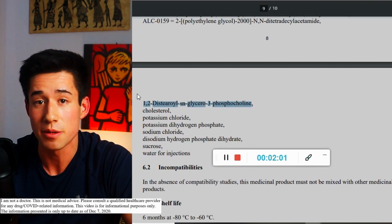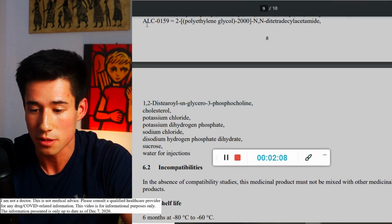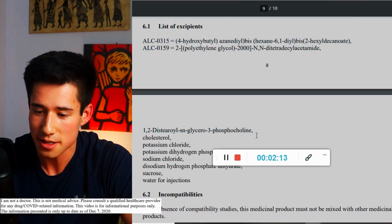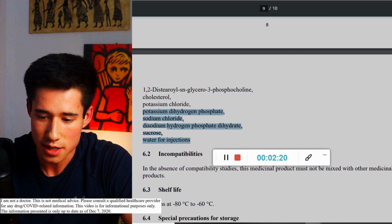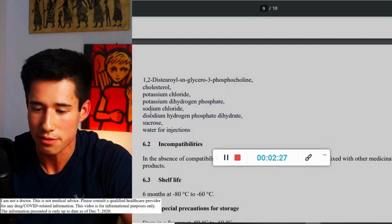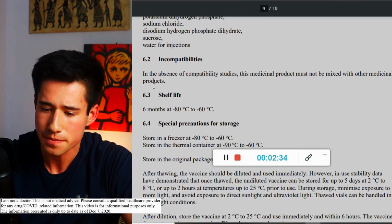which protects the mRNA from the outside world, because mRNA otherwise is very unstable and would not be able to get into the cells where it's supposed to go without protection from this type of mechanism. So that's what I believe these things are for. If I'm wrong, let me know in the comment section below. And the rest of these ingredients are pretty standard when it comes to pharmaceuticals. So you could probably find these in a lot of other pharmaceutical products. So all of these ingredients have pretty good safety profiles, I believe.